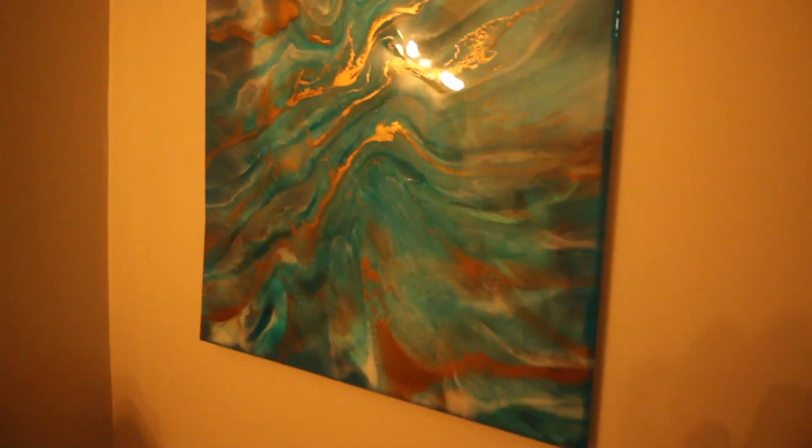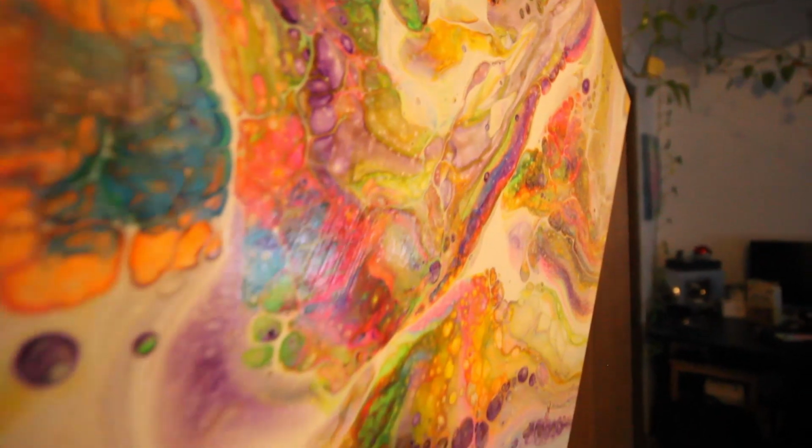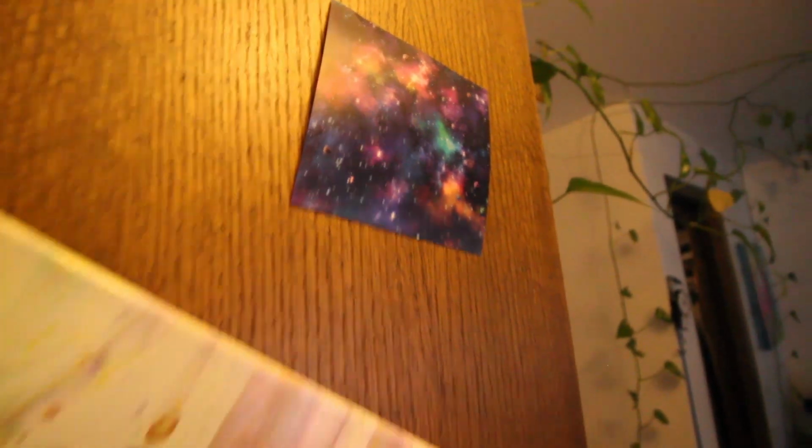I've also got another one in here. The light makes it look really yellow. It's not as yellow as it looks. Clearly they threw it out because this cracked off, but I still like it. This one's at the entrance to my room because I love the colors. I also found that, but that was in a CD thing.